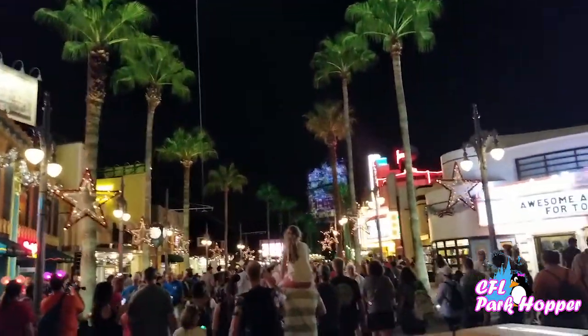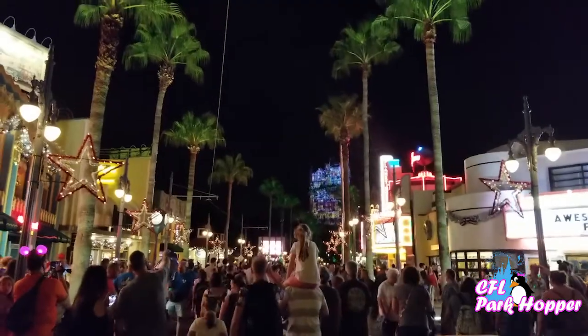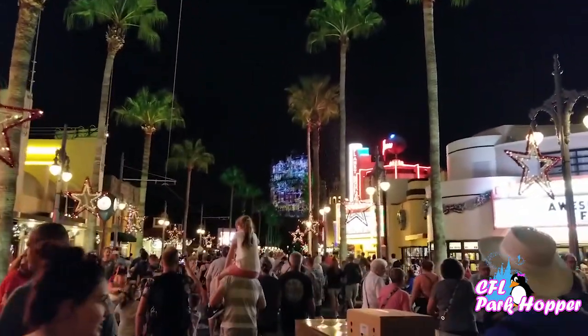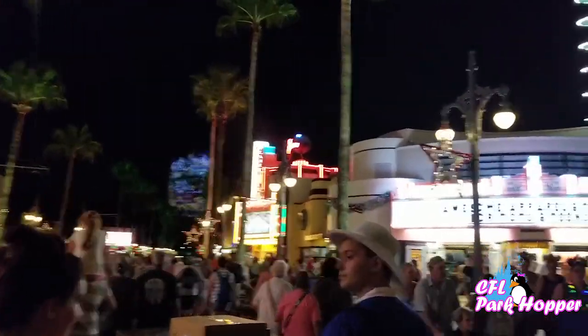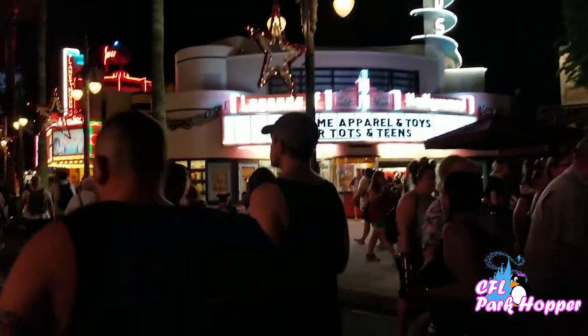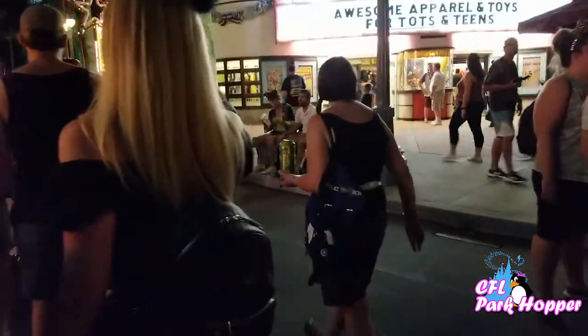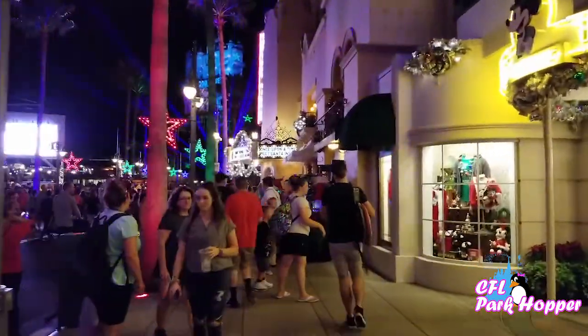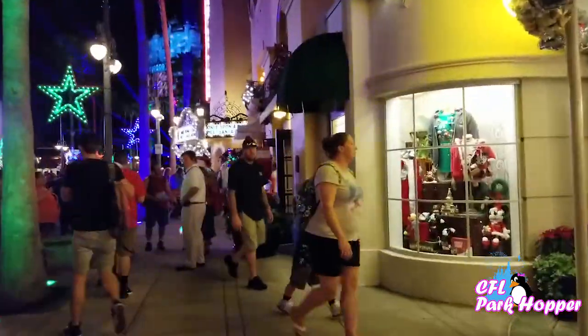Okay, so here we are on Sunset Boulevard, and they do four different projection shows on the Tower of Terror. So we're going to try to catch each one. They rotate very frequently. But before we do that, let's look inside this store right here, because I believe this is where you can meet and greet Santa Claus. Okay, I was wrong. Santa's up here in Once Upon a Toy. So I'm going to head in through this entrance.